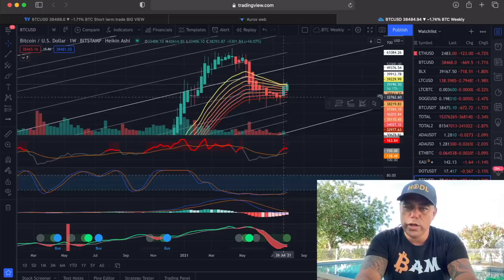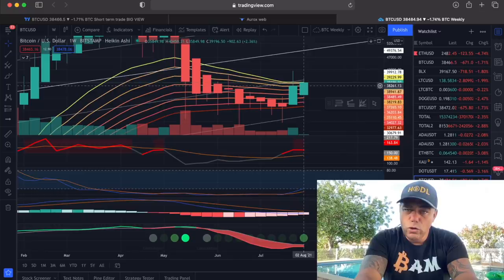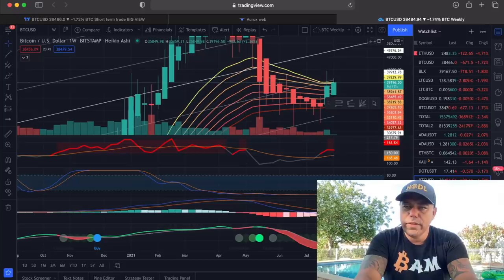The top line of that EMA ribbon is around 40,000. 39,000 something. And we need to close a candle above that ribbon. If we close a candle above that ribbon, that is very bullish. Why is that very bullish?